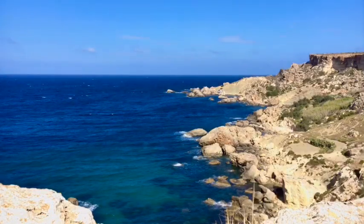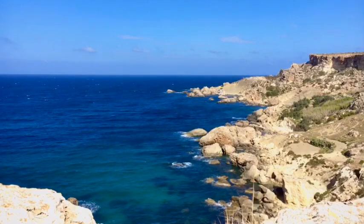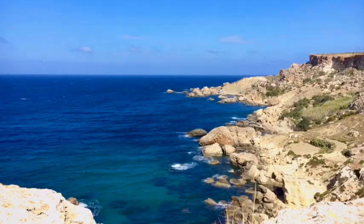Welcome to Majjistral Nature and History Park. This is where I'm starting your virtual walk. Park visitors especially like this viewpoint because of the turquoise colour of the Mediterranean Sea.